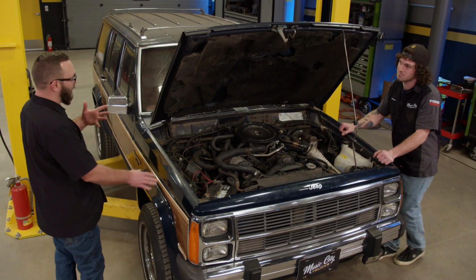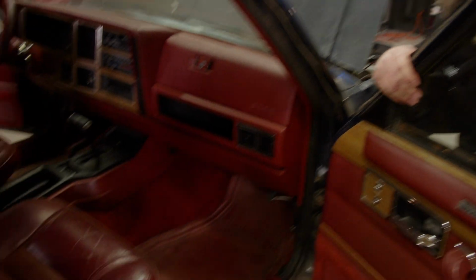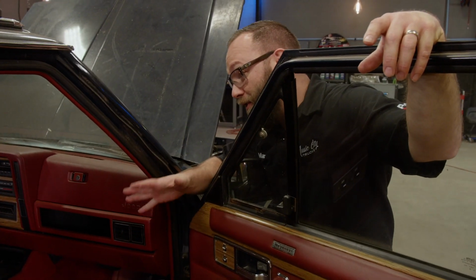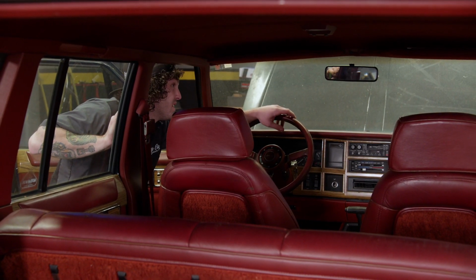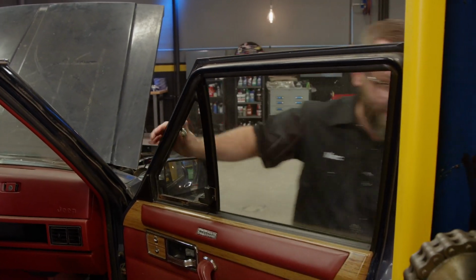Let's talk about my favorite part of this vehicle. I love this interior. Brandon, how about leather and corduroy? It's the continuing wood grain for me. And it's in good shape too. For 35 years old, you can tell this vehicle was really well cared for. Well, it's all original and nothing's been cut up. That's probably the best part. You think the front seats look good? Wait till you see the back.